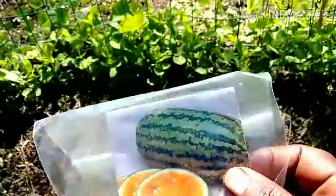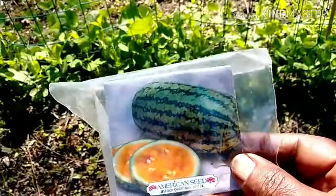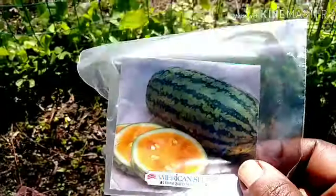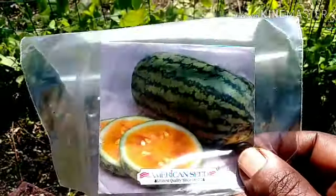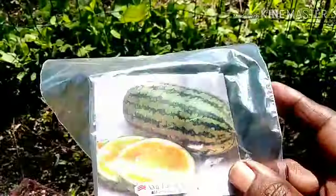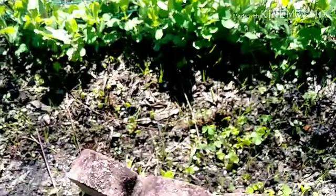And this one is an Orange Tendersweet watermelon. I grew this once. It's not my favorite, let me say that. It's not my favorite, but the kids love it. So we're gonna plant that one.